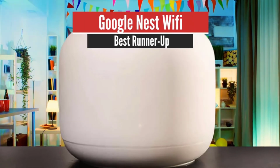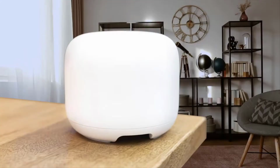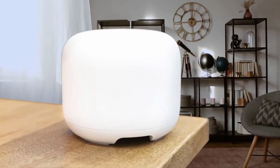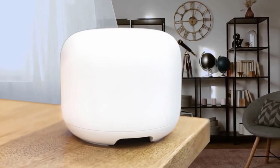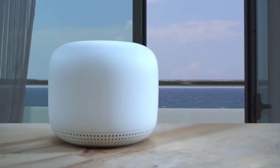Number 2. Google Nest Wi-Fi. Best runner-up. One of the best mesh routers in the market is Google Nest. It's a great option, especially if you want to invest in a single router that has an amazing performance and that can cover areas up to 2,200 square feet of space.